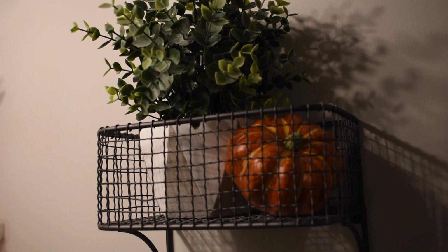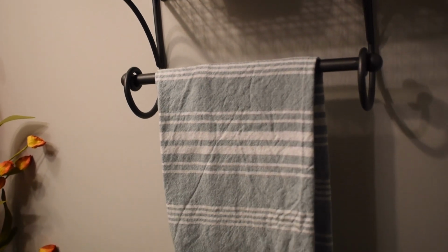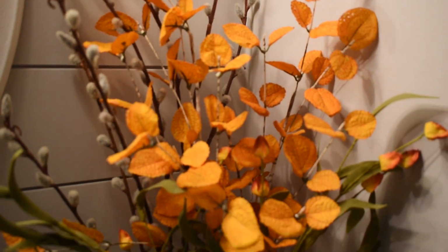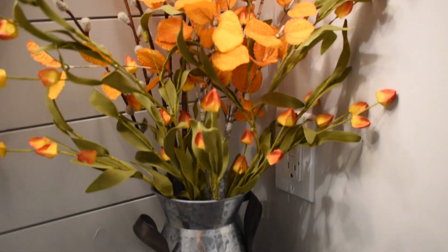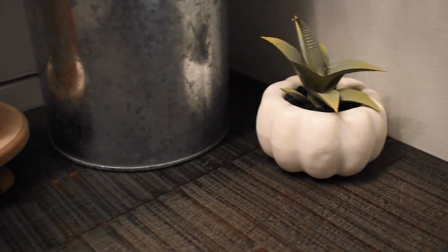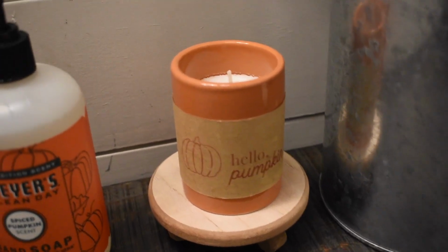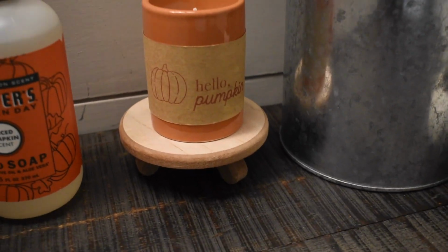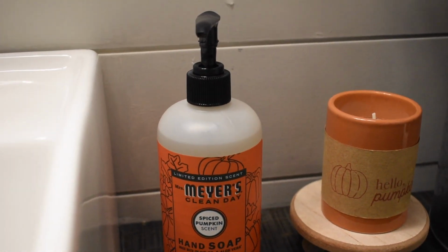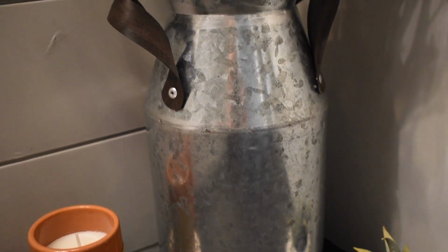I love this little holder here that came from Hobby Lobby, but I just put a little pumpkin up there with the greenery, and then the hand towel is hung on there. In the corner of the bathroom over here, I always change out some tall stems, greenery, plants, flowers, whatever. And in this little galvanized vase here, I have this pumpkin succulent from the Target dollar spot, I believe last year, and I got this Hello Pumpkin candle from the Target dollar spot this year, and it's sitting on the little tray there, and that was from the Target dollar spot as well this year. And then I love to have my fall scented soaps out, so that's the Spice Pumpkin Mrs. Meyer's that I got from Grove.